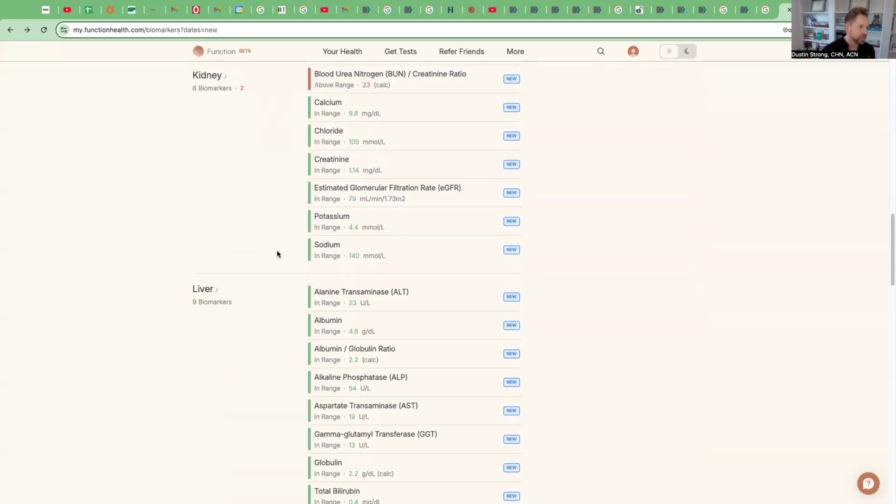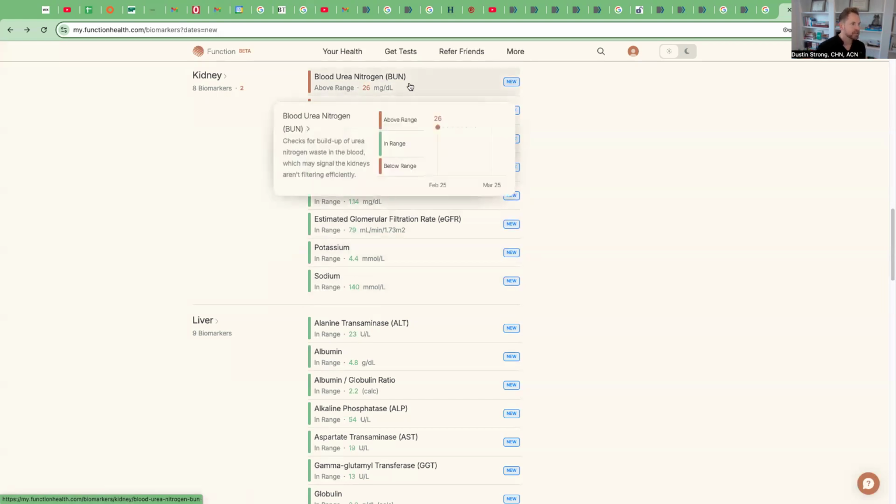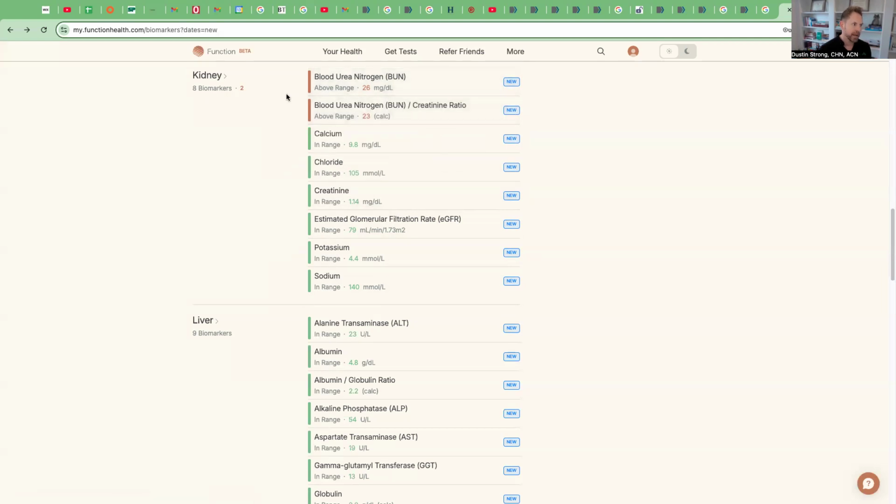Now, this is really interesting. I was like, whoa, what's going on with my kidneys? These are 8 biomarkers for kidney function, and all of these are looking really good down here, but this BUN is up there. And I was like, what is going on at 26? I mean, usually 18 and below is where we want to have this.